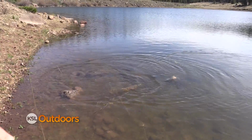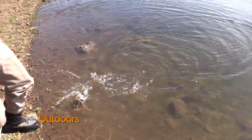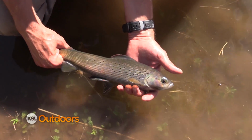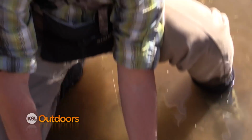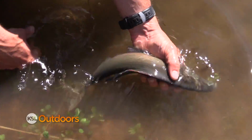That's another good size one. That one might be my biggest one yet. That is a good one. Supposedly when you cook these guys up, they have the flavor of thyme. In their scientific name, they're called Thymallus arcticus, supposedly because of that flavor. Beautiful fish. Love it.